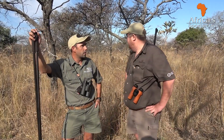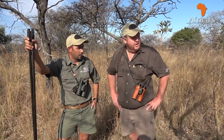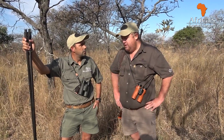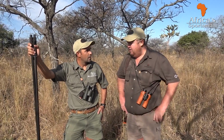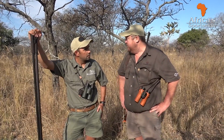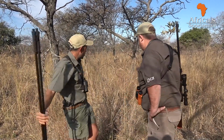We've been working hard, putting in the time and the miles. The vegetation is quite thick here as well, so we'll try and get a feel of the wind and walk a bit upwind, and hopefully we can bump an eland or find some good tracks. Tomorrow morning we'll start again with some tracks around the water holes. But this afternoon, let's get a feel of the wind, take a two-hour stroll and see what happens. That's the plan. All right, let's head off. Let's go.